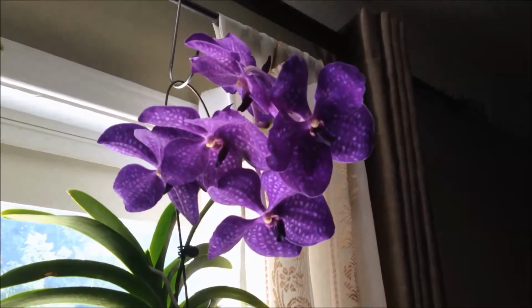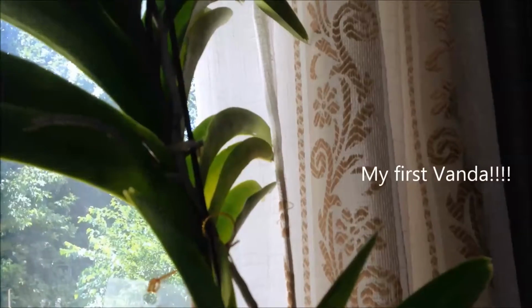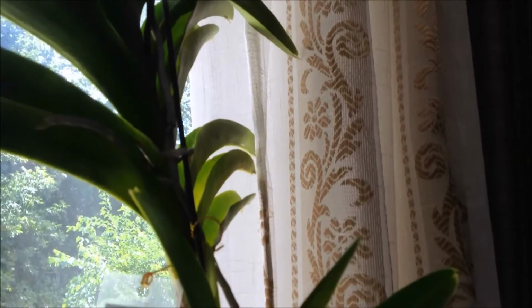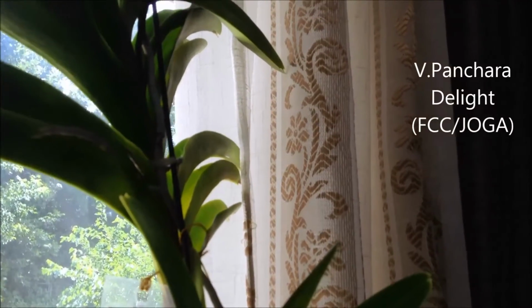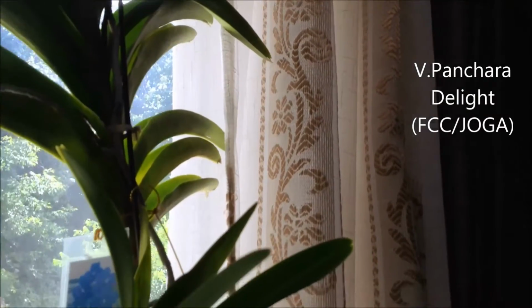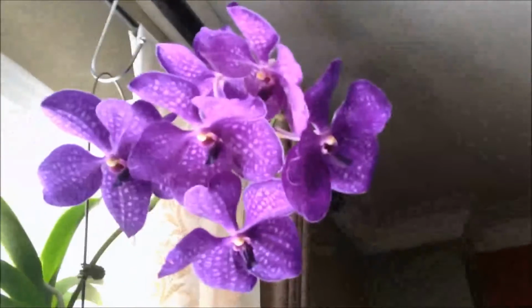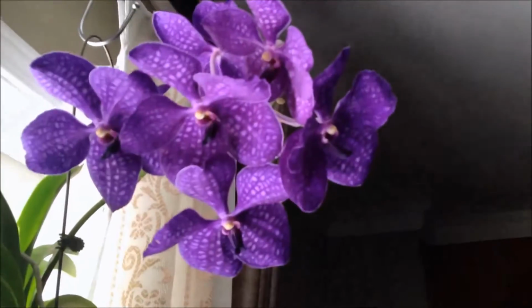So look at what I got. This is a Vanda. It's got the label here. It is Panchera Delight. It's got an FCC, and I will look up the JOGA, and I'll put all of that on the screen. It's a beautiful blue Vanda. I think that's what it's called.